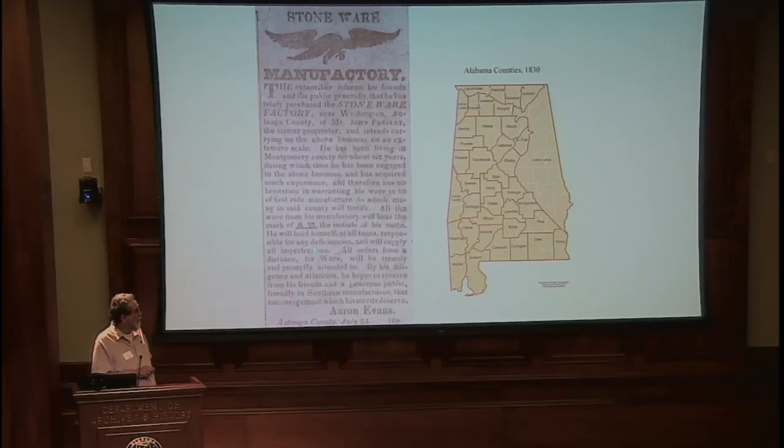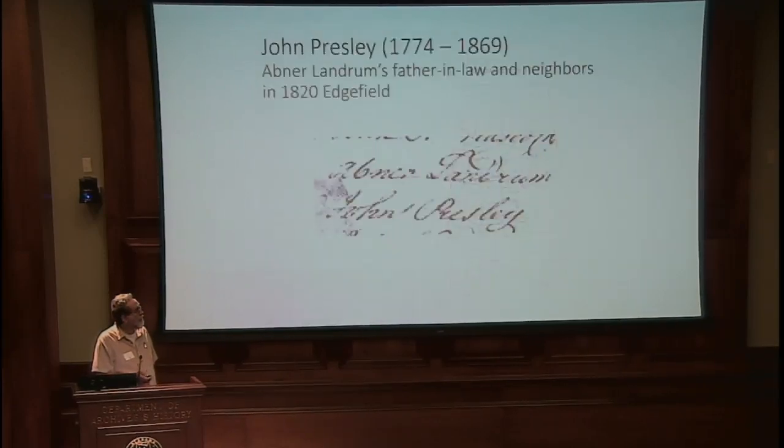This is July 1829, Alabama Journal. He says, "I'll mark my pottery AE," thus the attribution. Who was John Presley, though, the guy who sold him the pottery? He was Abner Landrum's father-in-law. The father of Edgefield pottery, this was his dad. His father-in-law, his wife's dad. And you see he's a little bit older. He's kind of an older guy going out, in his 50s. In early 19th century years, 50s was, you're getting on up there.